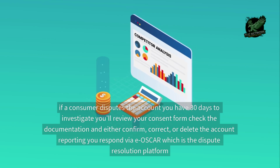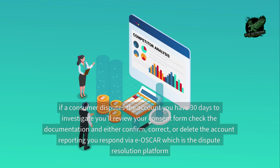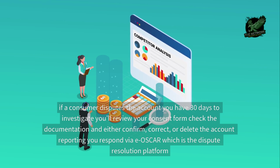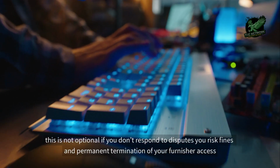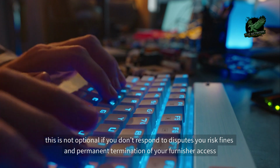If a consumer disputes the account, you have 30 days to investigate. You'll review your consent form, check the documentation, and either confirm, correct, or delete the account reporting. You respond via eOscar, which is the dispute resolution platform all furnishers are required to use. This is not optional. If you don't respond to disputes, you risk fines and permanent termination of your furnisher access.